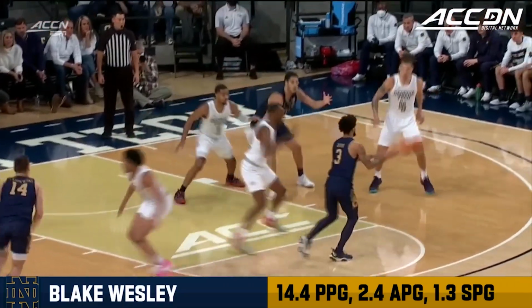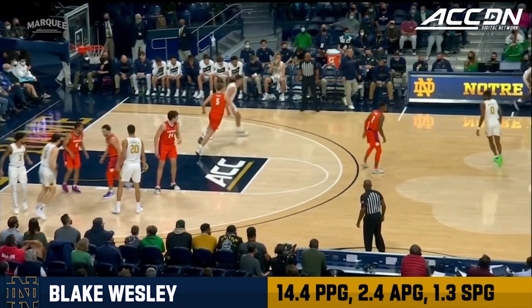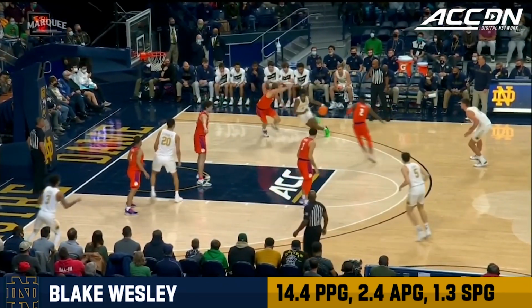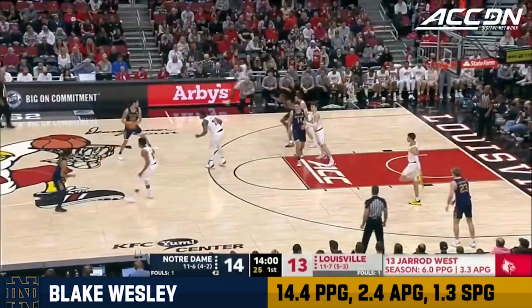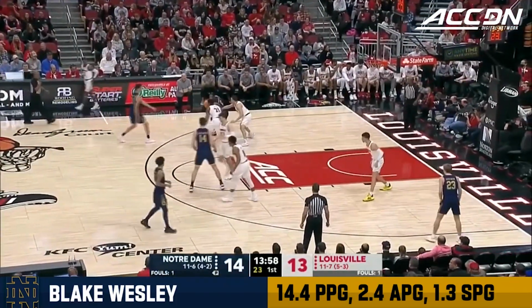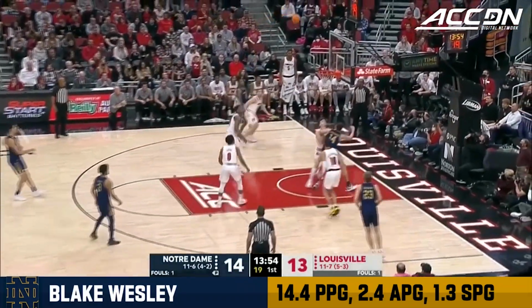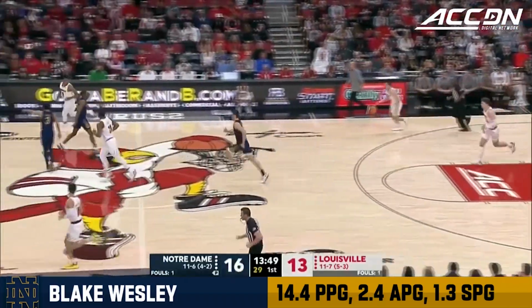Prentice Hub does a great job getting in there and drawing the defense. Jordan Usher's trying to help out. Wesley, Leshesky, Ryan, Atkinson, and Hub, the five on the floor for Mike Bray. Wesley trying to get to his spot. There it is. You know, it was kind of let's pass it back and forth, top of the key, and then you end up with a long three at the end of the clock. Try to figure out a way to get it inside this zone. And there's Wesley again. Man.